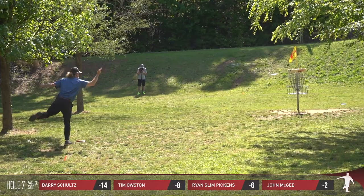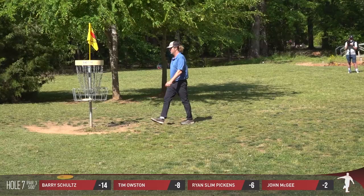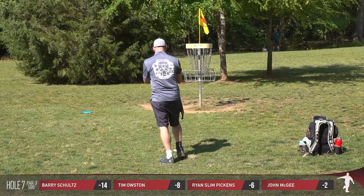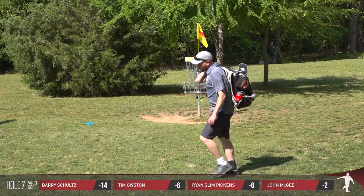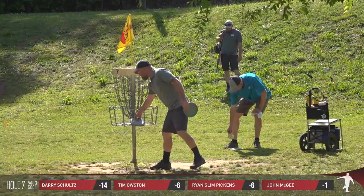And trying to time it just right. Looks like his putter is heating up. Nice save for par. And with the penalty stroke, Tim is going to take the double bogey. John, on the other hand, is going to take a single bogey.